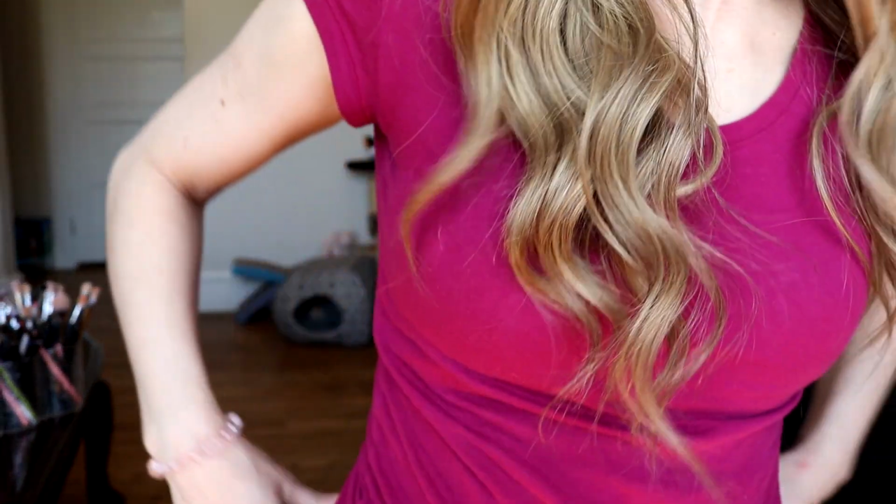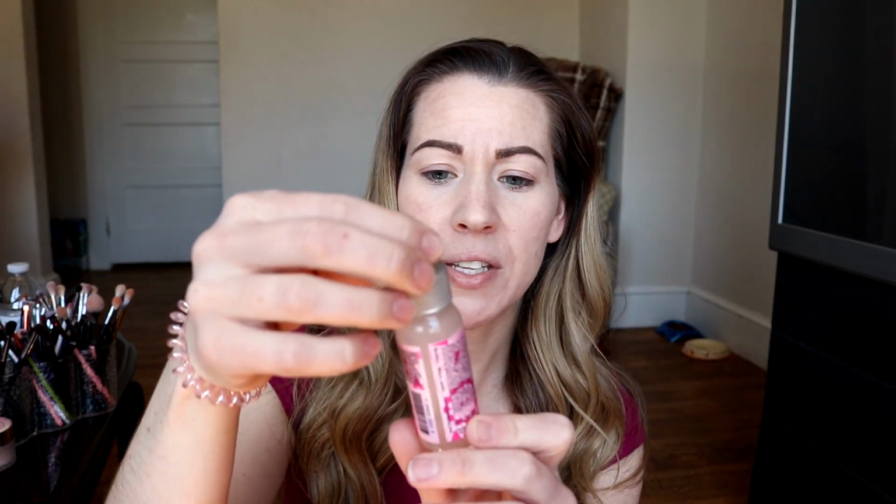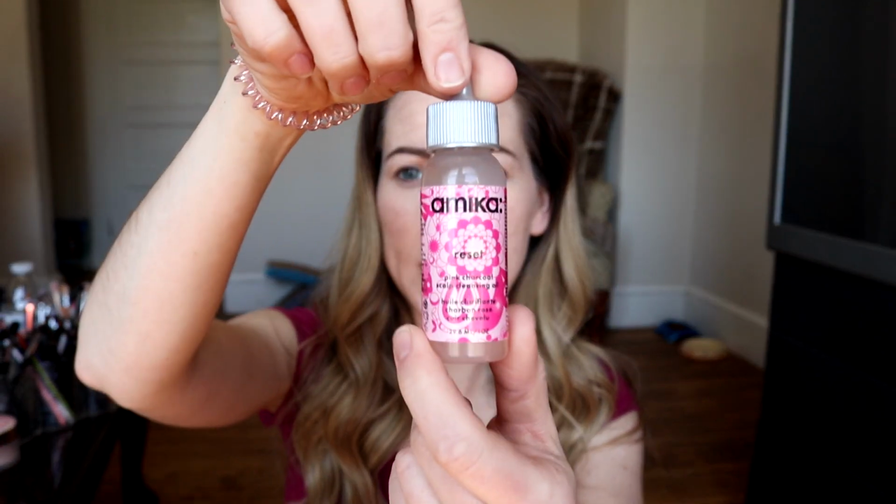Struggle is real. The last box that I have is from Birchbox. This month has some interesting products in it, for sure. Haven't decided how I feel about them yet. This is from Amica. This is the Pink Charcoal Scalp Cleansing Oil.